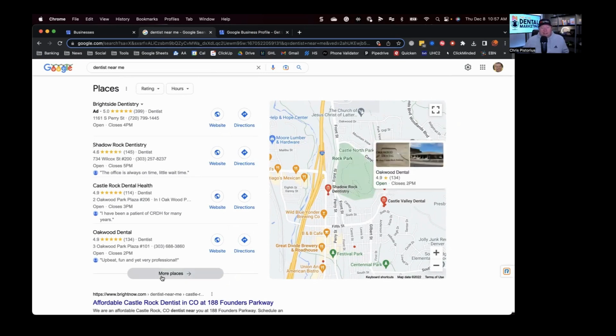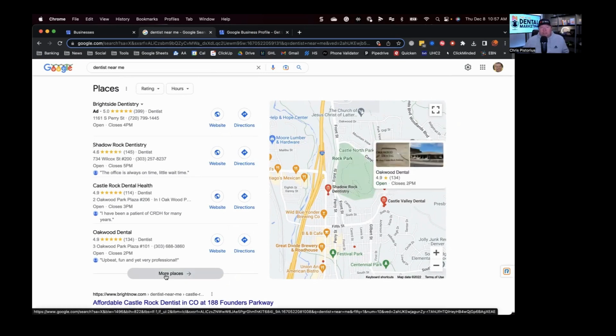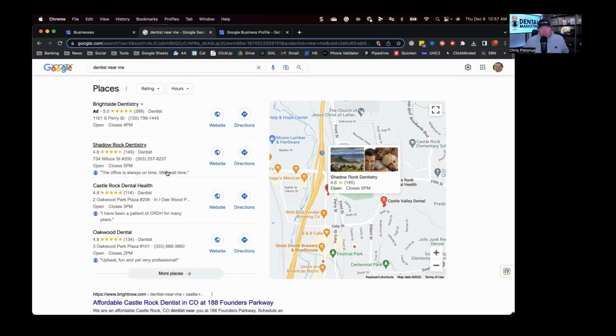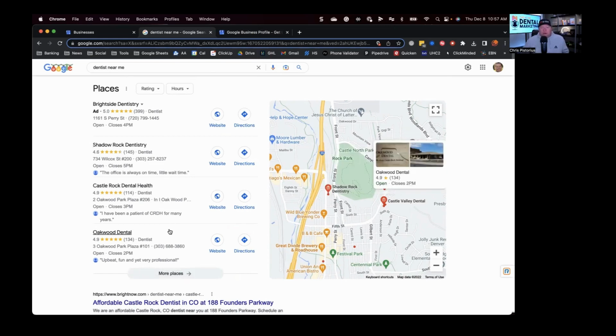So a lot of times they won't click on this button to see more. The decision is usually made within these first 4, so it's really important if you can. Now, I'm not saying you can't be successful if you're not in the first 3. We have a lot of clients that we can't quite get into the top 3, but there's a lot that we do, and they do better than people who are, say, 5th.